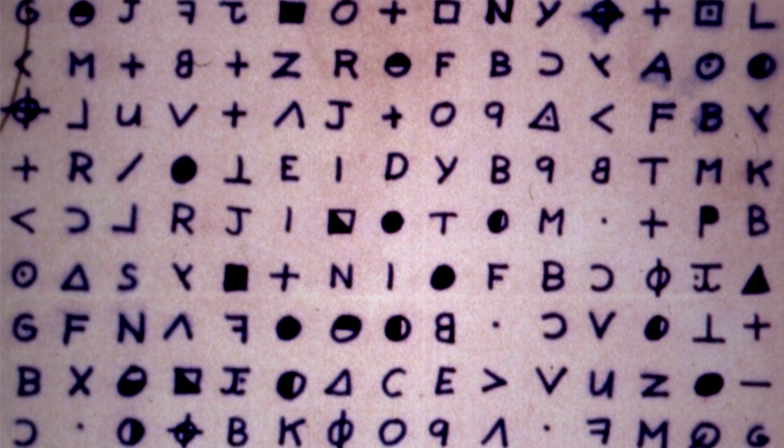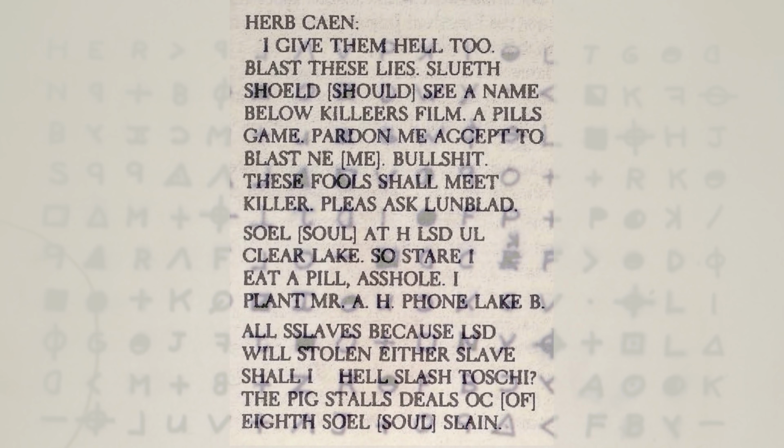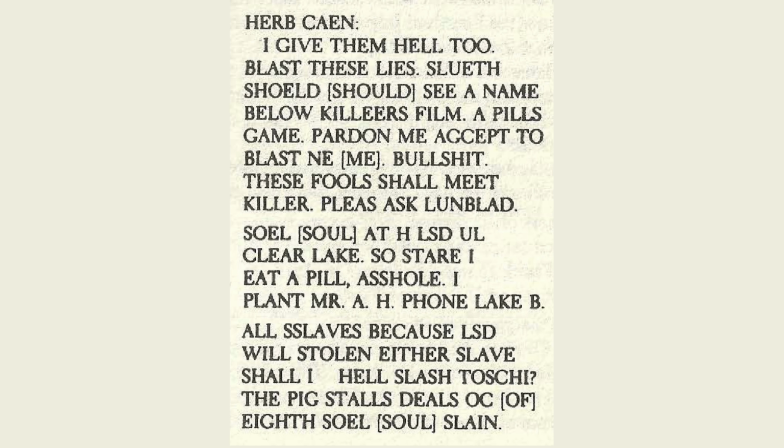Now, 3 months after Zodiac sent this cipher, he sent his famous unsolved 340-character cipher. 10 years later, in 1979, Graysmith came up with a solution for it. It wasn't shown in the movie, but here's the solution from his book.